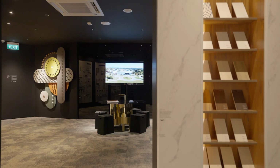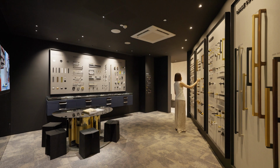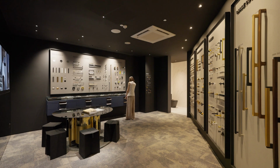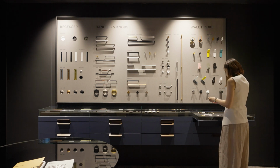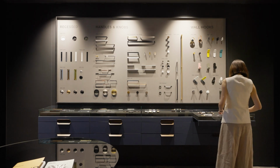The Viafe Studio is a space dedicated to our collection of designer accessories from Spain. Visitors can explore handles and knobs, wall hooks, and door stoppers that elevate everyday living spaces. We also use accessories all around the gallery. You may spot them as you wander around the space.